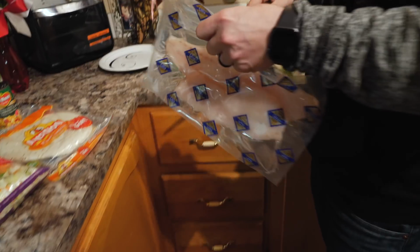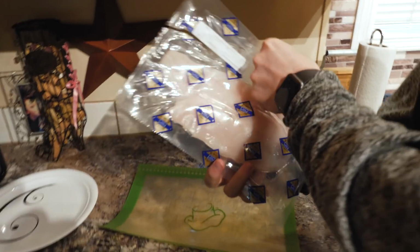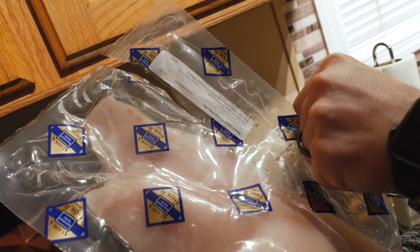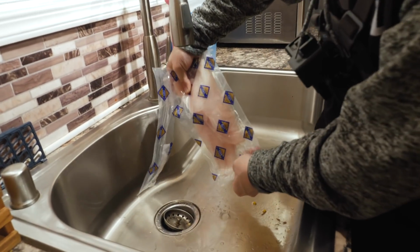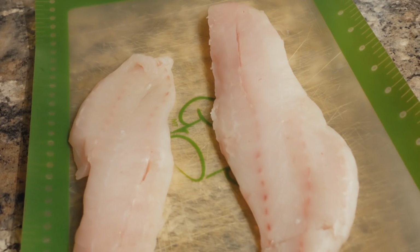But anyway, I'm going to cut this thing open here with my Gerber knife. This was rockfish, basically frozen mixed rockfish from Alaskan Gold. So we're gonna cut this open here and pour out some of this juice. I defrosted it today and set this rockfish out on the little cutting board.